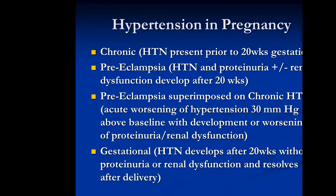Preeclampsia is defined not just by elevated blood pressure, and the blood pressure should be elevated on multiple readings at different times, 140 over 90 or above, okay? And also you would see elevated blood pressure plus proteinuria, more than 300 milligrams per day. Increasing proteinuria, plus or minus renal dysfunction, okay? So onset at 20 weeks or later, hypertension persistent at or above 140 over 90, increasing proteinuria, plus or minus renal dysfunction, that is preeclampsia, okay?